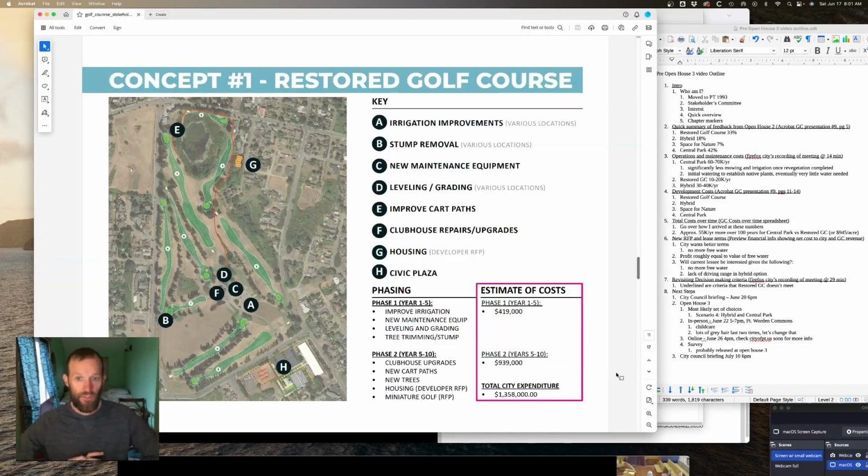Now I'm going to talk about the development costs of these plans. This is the restored golf course, and because a golf course is a specialty use park, restoring our golf course would not be open to state grants. So this cost would be borne by the city. There's some discussion about the Players Club contributing toward these costs, but essentially over 10 years you have about 1.35 million in costs to improve the golf course in the ways you see listed here.